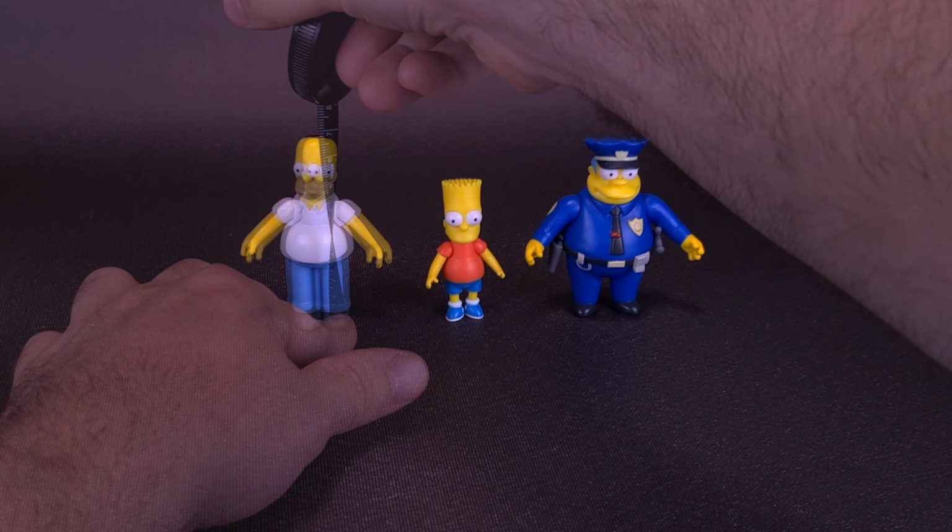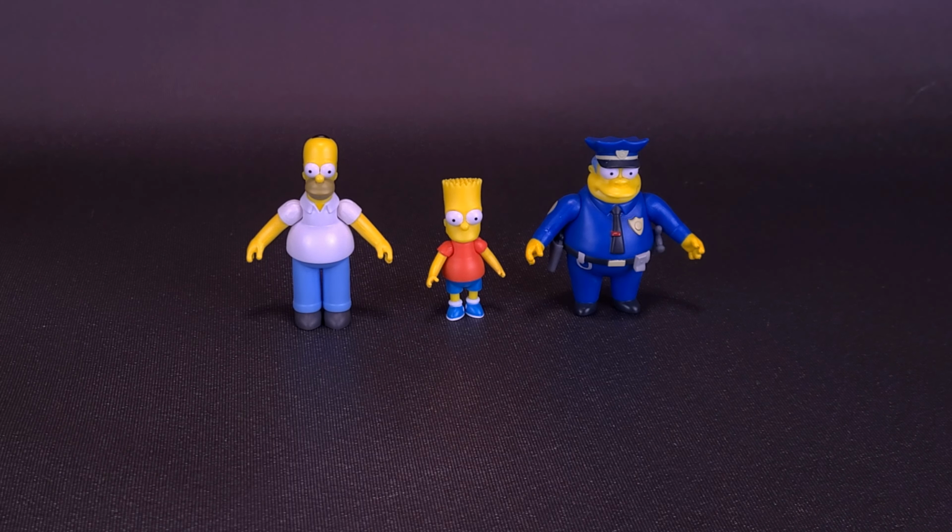As for size comparisons, easily I could have brought in something from Playmates or Super 7. The problem with either one of those is they are 6 to 7 inch scale figures, so right away it's going to dwarf whatever we're getting here from Jakks. I wanted to do the opposite though. I wanted to find a figure that was smaller than these, just to show you how much taller they actually are. Well, a perfect line popped into my head.